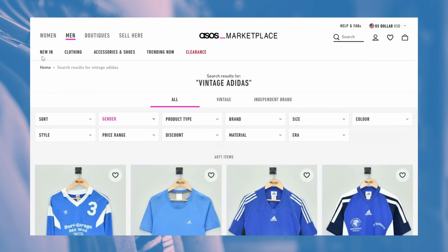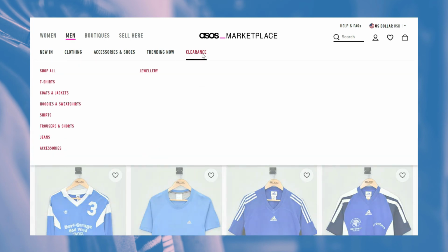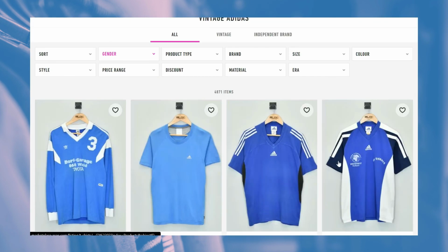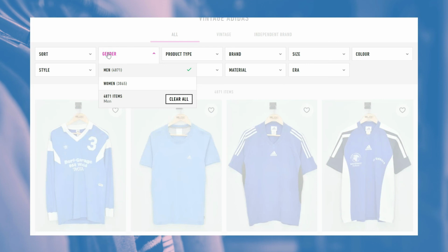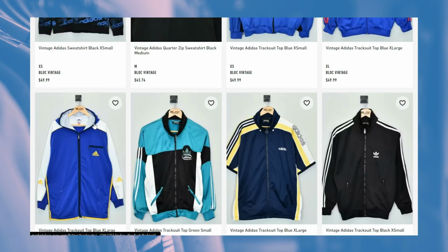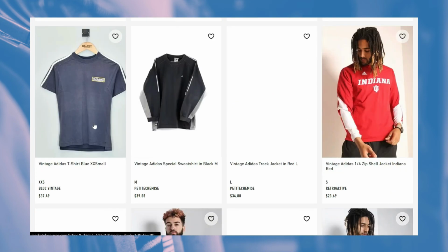From the top you can go on to the new arrivals, the clearance, or what are the trending options, and as I've selected the vintage Adidas, and you can see that these items are shown. You can further filter out the items based on the gender, prices, the product, brand, sizes, colors and all the filters which generally you would find on the clothing websites.